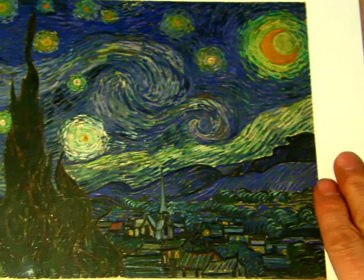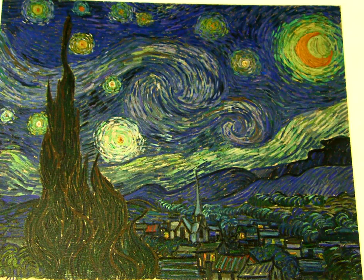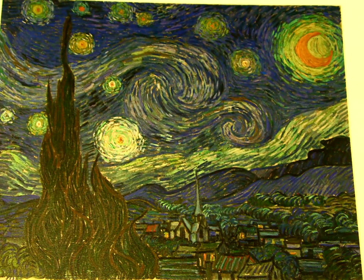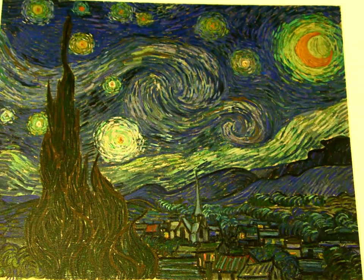Today we're going to discuss this lovely piece by the artist Van Gogh. So, Vincent van Gogh. This piece is very famous. It is called The Starry Night, and it is in the impressionistic style, which means that it gives an impression or a feeling of what was happening when the artist painted it.